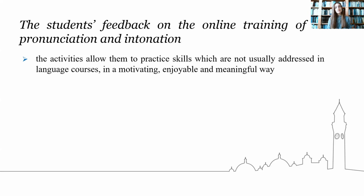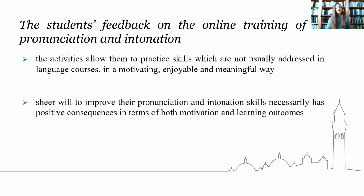And so the students find them particularly relevant, as they can also use the vocabulary and the grammar expressions while they speak to native speakers, for example, or to other speakers of Italian. Another comment was that they have a sheer will to improve their pronunciation and intonation, although these skills are not usually included in the academic curricula or in the exercises and activities usually done in class. And also because they consider these skills necessary in order to achieve a native speaker-like level of language proficiency.